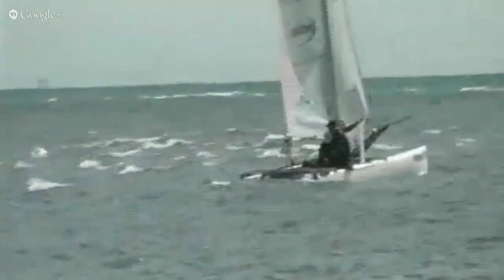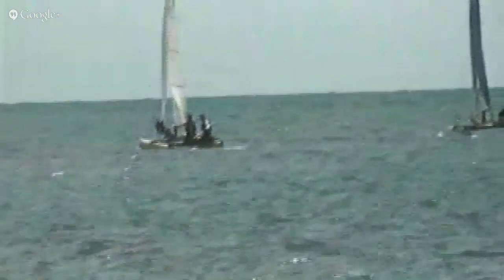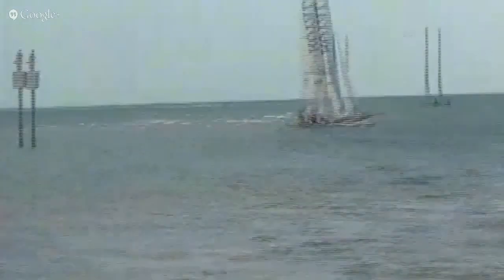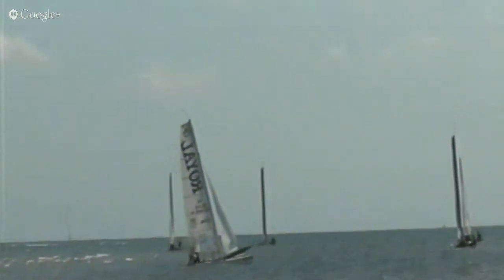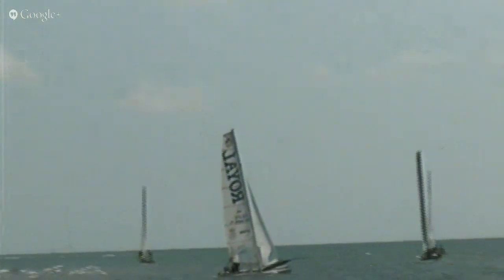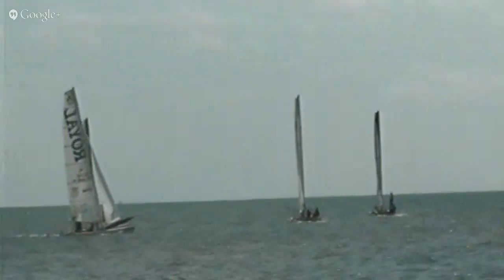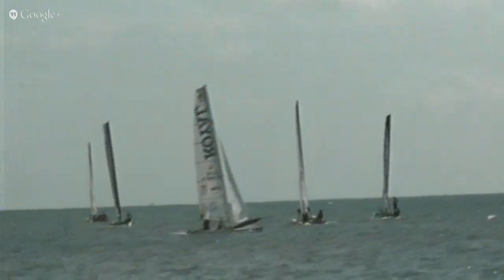Key Sailing, let's zoom in on Key Sailing while we're talking about them. They are leading this race. That's them right there. And we had Royal White had to tack back out to get away from that sandbar. Green Room Graphics, I think that's probably why they were trying to get away from that sandbar too. They are running down.